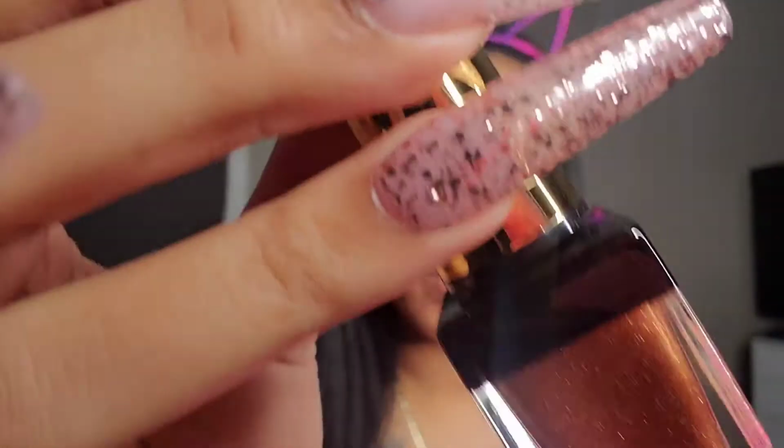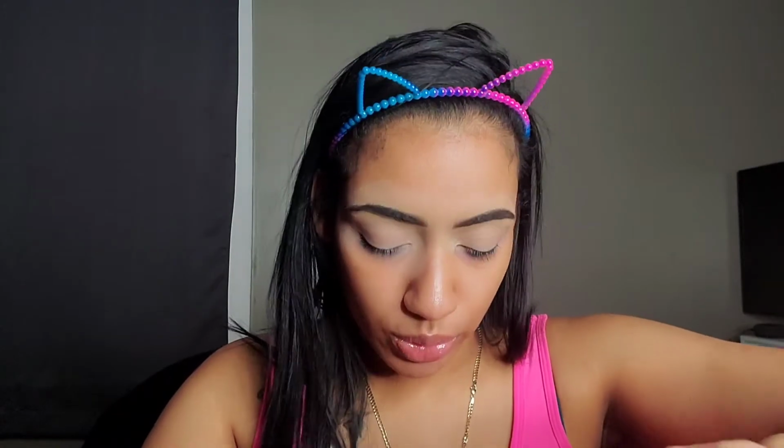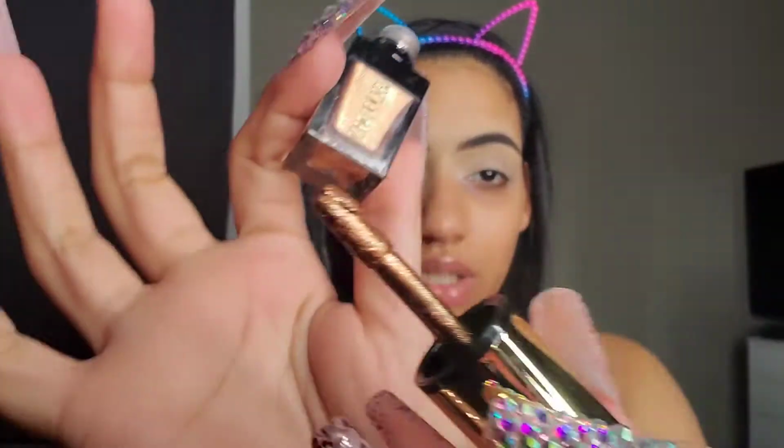And yeah, let's see what shade it is. I'm hoping that it's a nice gold. I love gold liquid shadows. This is what the liquid shadow looks like. It kind of looks like a nail polish, but super, super pretty packaging. It says pure gold, so I'm assuming that's the shade. And that is the applicator.